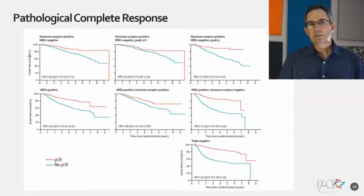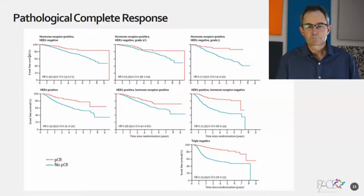And now we started seeing this concept of the complete pathological response. And it's clear if you look at these graphs in hormone-positive tumors, in triple-negative tumors, in HER2-positive tumors, in every single class of tumor, your patients that have a complete pathological response have a much better long-term survival than the ones that don't. So the question came along of saying, can we maybe improve patient survival by actually tailoring the chemotherapy to the patient's disease and getting more complete pathological responses in that series? And this prompted us to start doing more and more neoadjuvant chemotherapy.